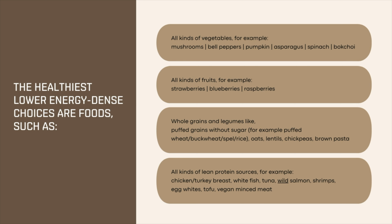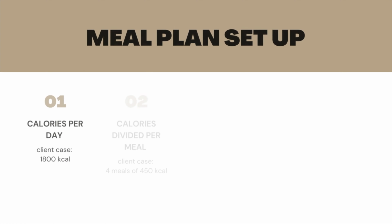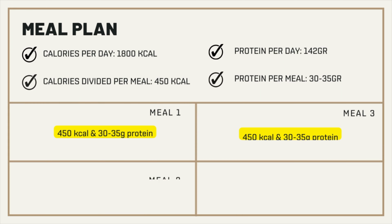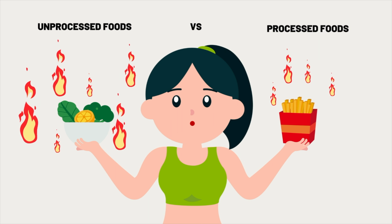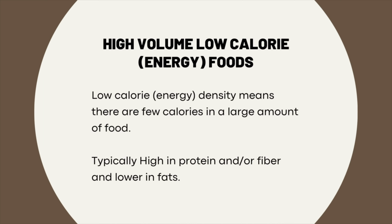Now let's continue to build this meal plan and make it more suitable for weight loss using the following factors: your total calorie budget and the amount that you would get if you would divide it over a certain amount of meals that you would like to eat in a day. In this case, I'm using 1800 calories, which are 4 meals of 450 calories. Then we would need your daily protein budget and the amount per meal if you would divide that protein budget over the amount of meals that you would like to eat. In this case, I'm using 140 grams of protein, which are 4 meals of 35 grams of protein. And if you can, stick to mostly unprocessed foods and try to stick to higher volume, low calorie foods, since they will make it easier to stick to your diet.